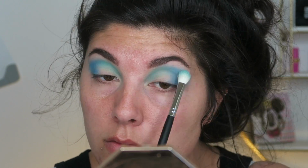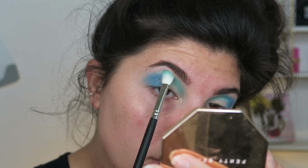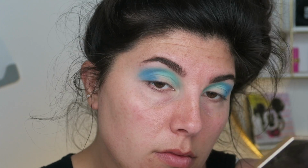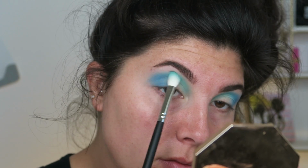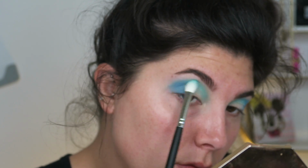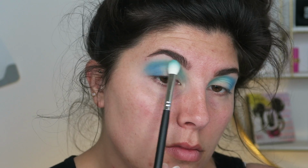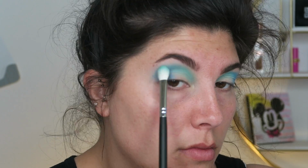As you can see, I am starting to take that green shade and really blend upwards. Because they were blending so well, I decided to lightly do it at the top of the blue. I think that made the green look even more seamless, so I really enjoyed it. And it still allowed me to keep the look low and away from my brow, which again was my whole goal for this look.